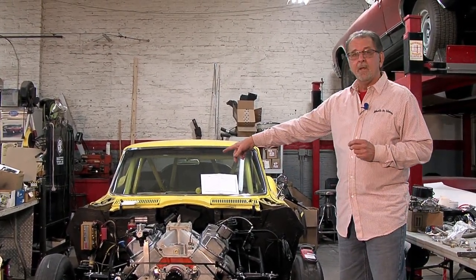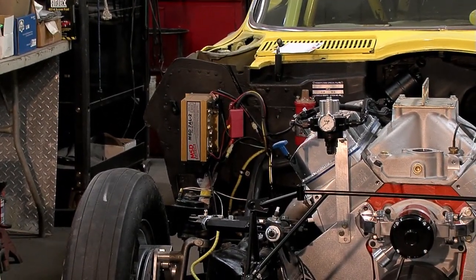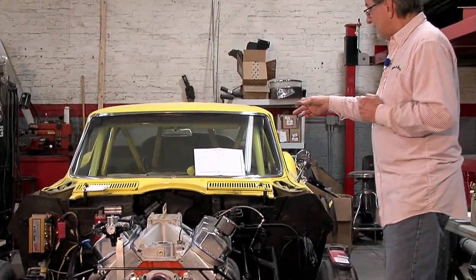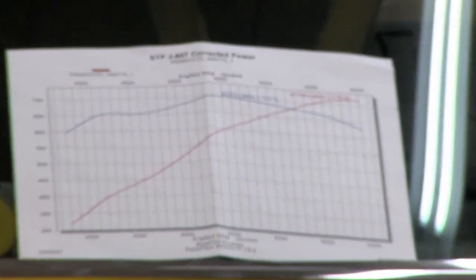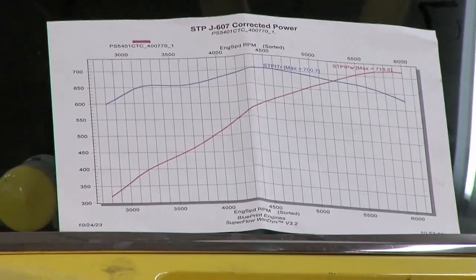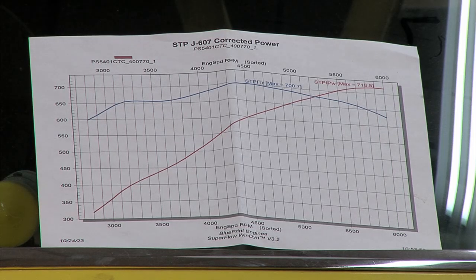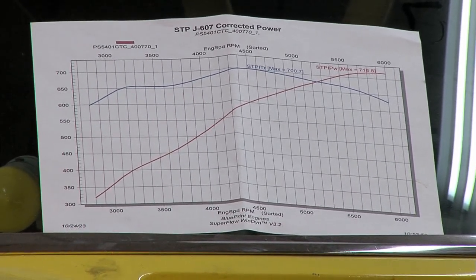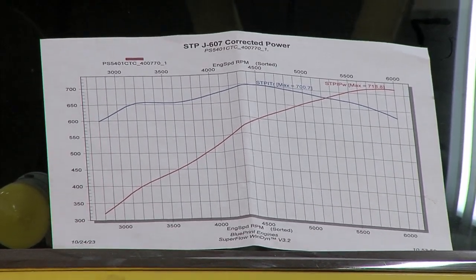I mounted a new MSD 7AL box over there, and got to keep working on it so we can go racing. Check this out on the windshield here. That's the dyno sheet. This motor was pre-run. Came with carburetor, distributor, spark plugs, wires, and it was pre-run on a dyno. 717 horsepower, and the kicker is it's 700 foot-pounds of torque at like 4,400.